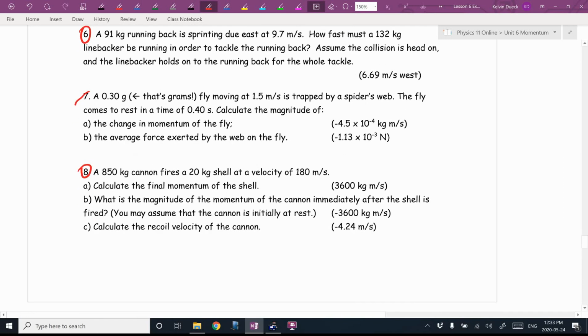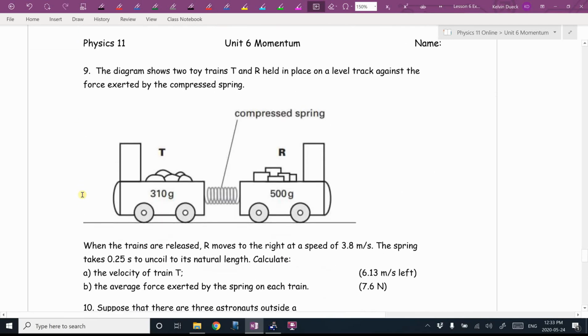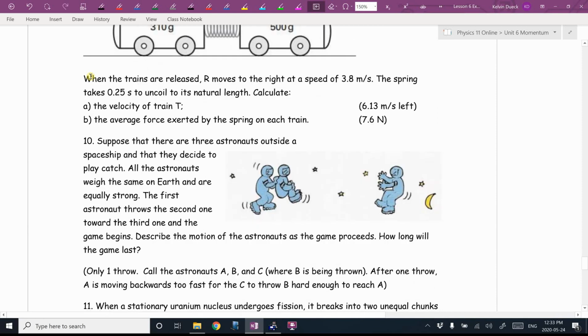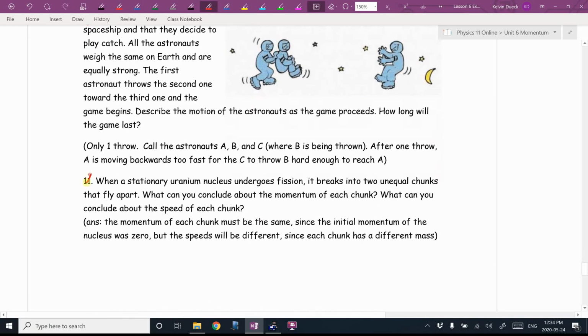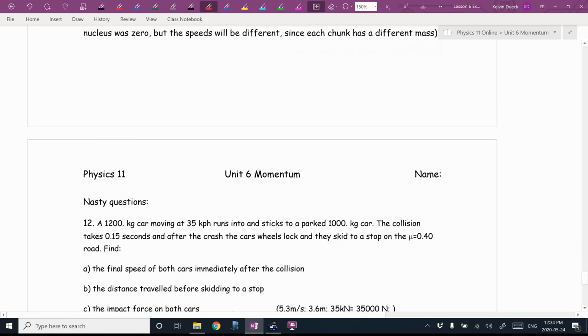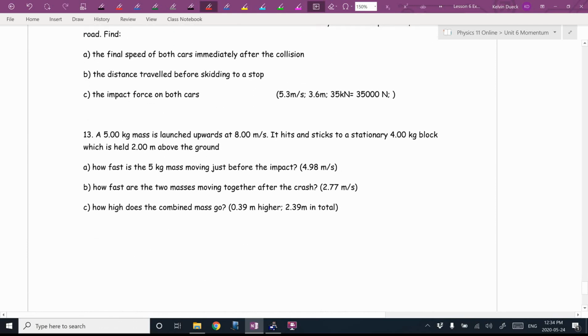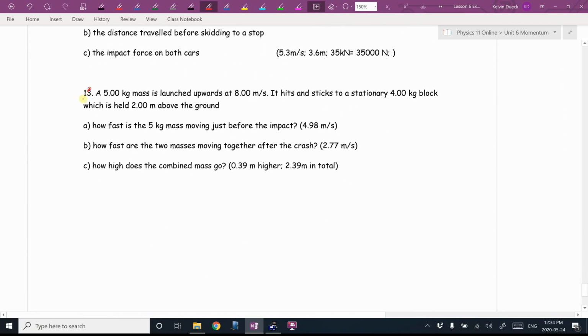Eight is good. Nah, 9 I'm going to skip. Ten is kind of a nice thought puzzle. Skip to 11. Twelve is a challenge. See if you can handle 12. I'll skip 13.